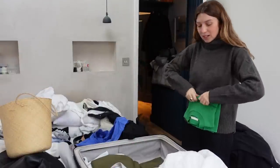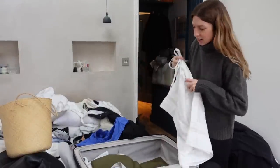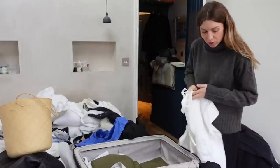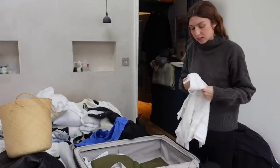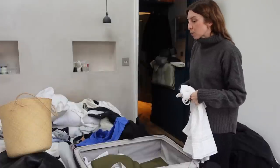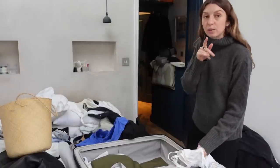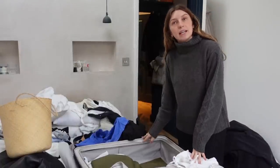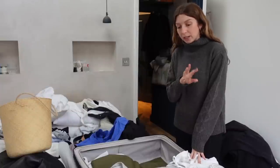Now let's move on to all of the plain things. I'm not going to show you everything, obviously, because we'll be here for ages, but I just thought I'd show you some of the new things that I've got with me and some old favourites, because I've really pulled out some things that I've had for years. Got some pieces from Scale actually. So I went to their show in the summer when I was in Copenhagen. One of my favourite shows at Copenhagen that season.